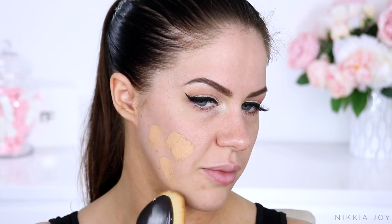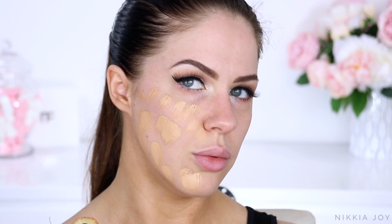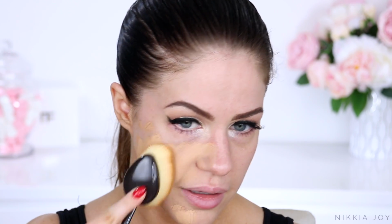So I'm going to go in with the brush and apply this to this side of my face. I'm going to dot it around first. Oh. Okay, that does look really full coverage. I mean, most of that product is still in the back of my hand.